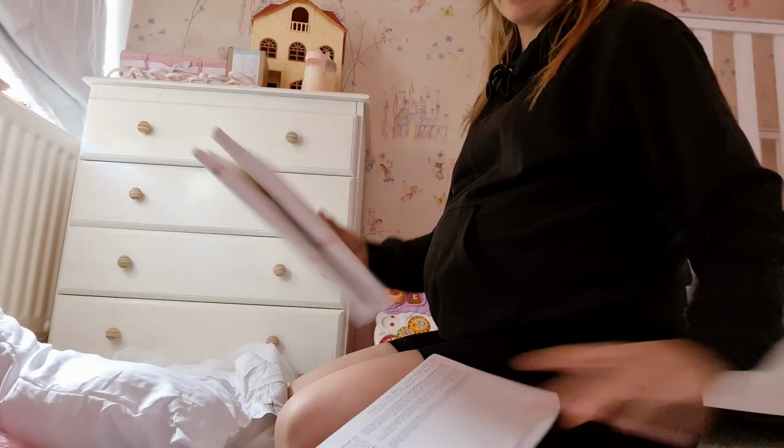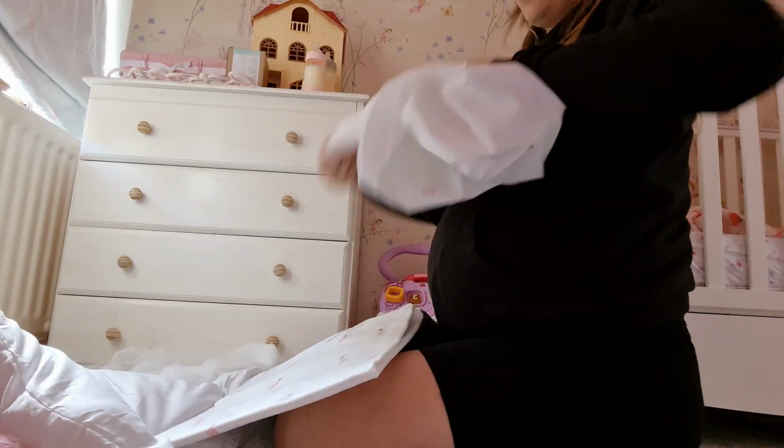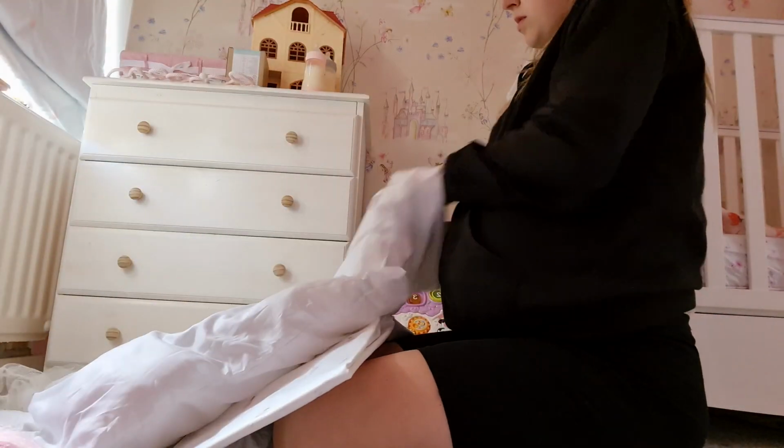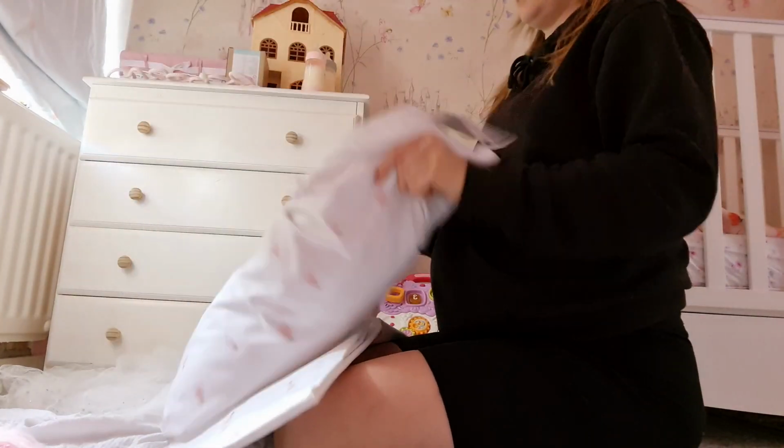So her bed sheets I got from the White Company, which is more expensive for bed sheets. I don't usually go there, but they were perfect again for exactly what I wanted, which was fairies, and they're delicate and they're pink and they're white, and she loves her fairy bed sheets.